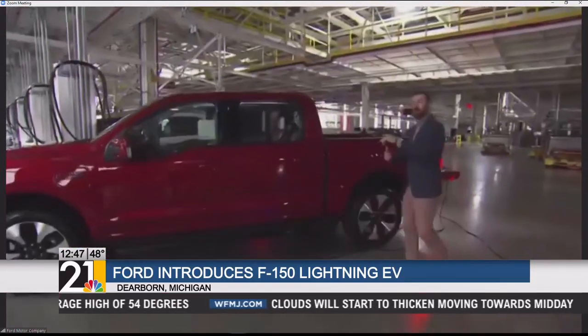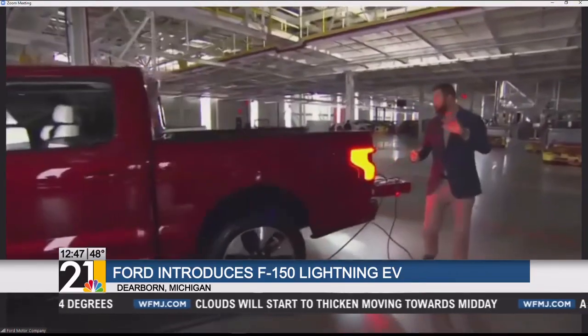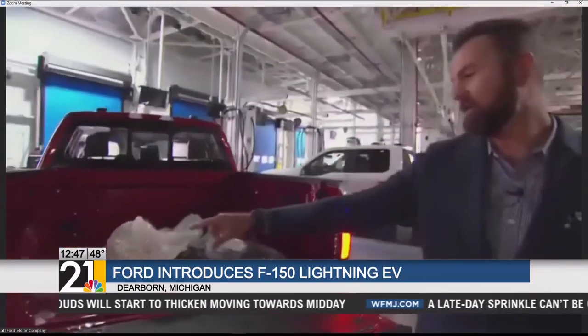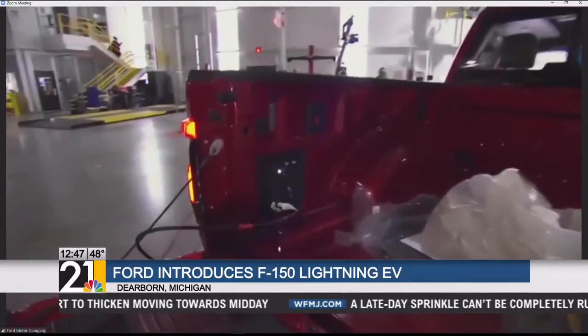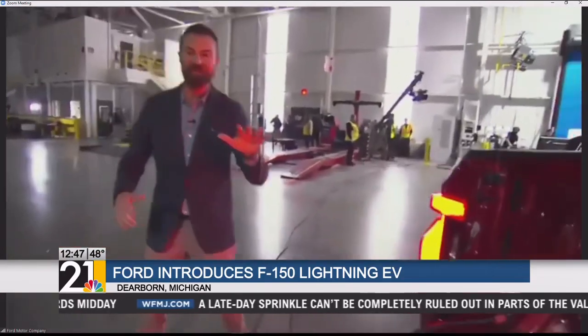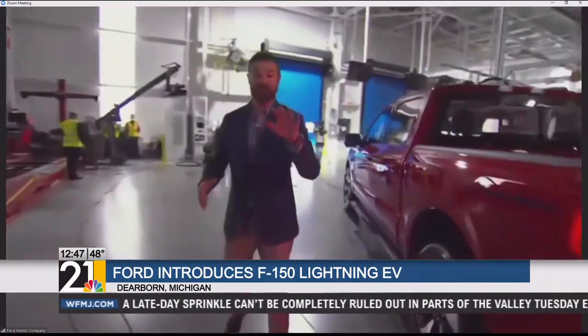I got to bring you guys over. We are powering this live news segment, and I think this is probably a first to you guys in Youngstown. We are powering out of the back of this truck right here, and I'm going to get out of the way and let my cameraman in. We're powering our cameras, my mics, everything from the F-150 Lightning. I wish I was making this up, but I'm not.